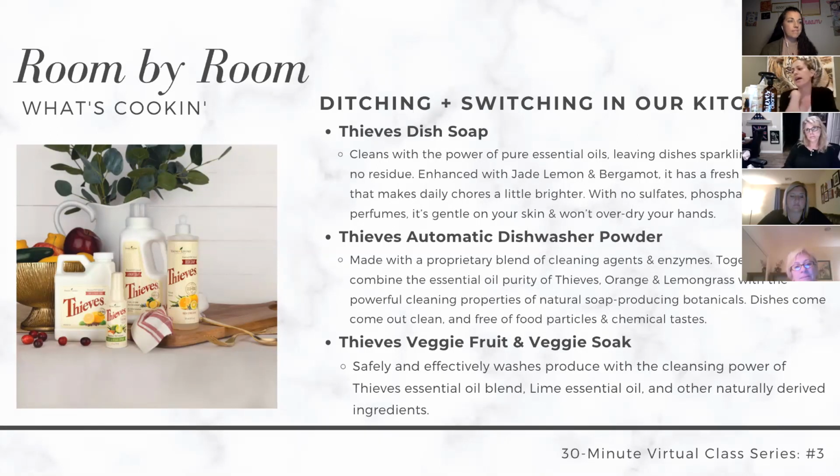And then finally, we have the Thieves veggie soak and we have a spray. And these ones will really help to rid your, actually, Lorianne, you're going to talk about that slide shortly, right? So it safely and effectively washes your produce with the cleansing power of Thieves. The essential oil blend has lime in it and other naturally derived ingredients.